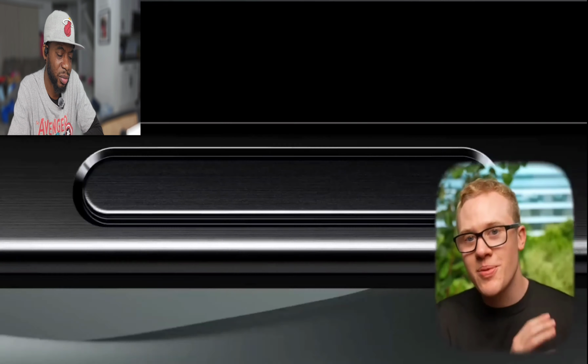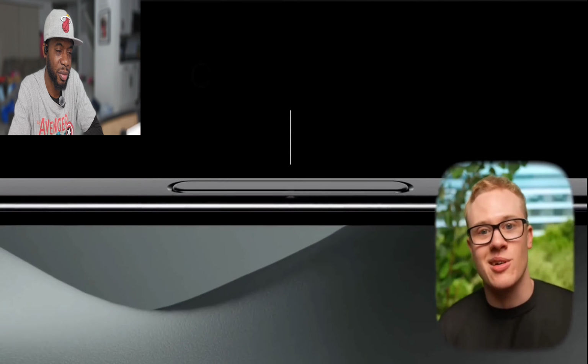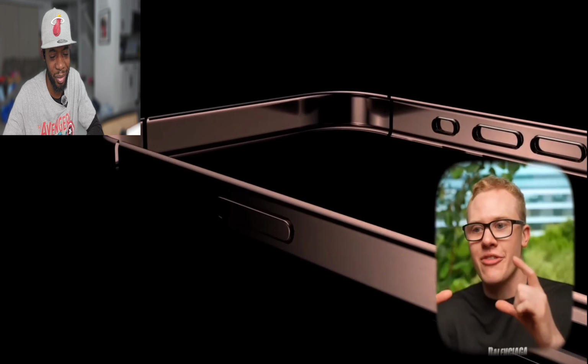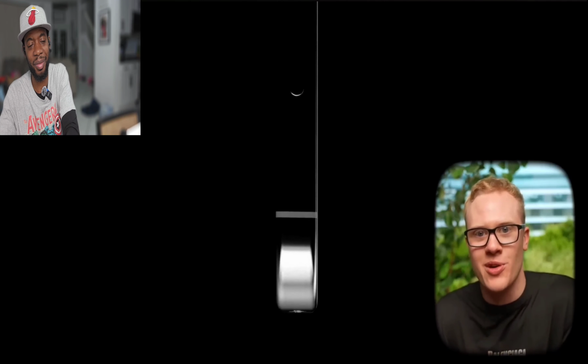And just like on the cheaper iPhone 16s, the capture button is also coming to the Pros. This one is going to be touch and pressure sensitive, just like a traditional digital camera, making the iPhone feel more like a camera than ever before, which I think people are going to love.